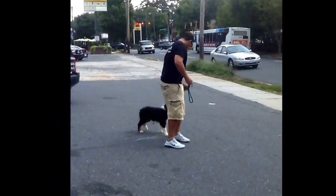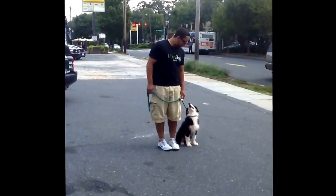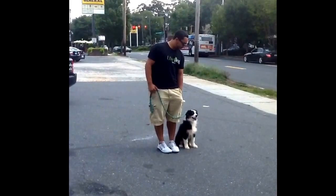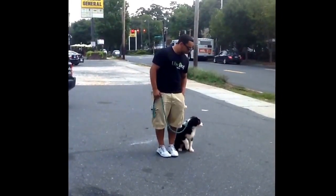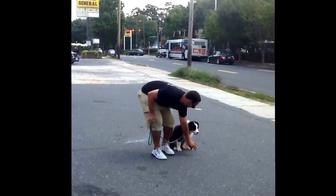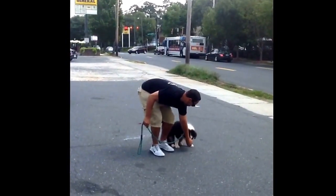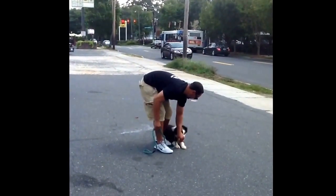Step forward. Step forward. Good. So see how Jubilee was a little hesitant? Again, these are new sights and sounds, so Phil wanted to step back to her. You always want to go the opposite way of your dog. Don't be afraid to use treats with your dog, especially if they're in a new environment. So he did ask her to lay down, so he's going to follow through.